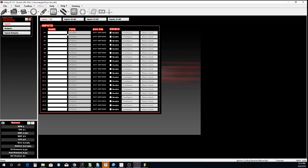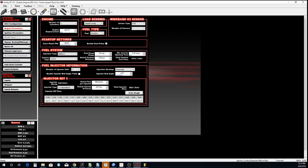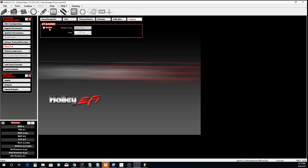So I added IO on my screen here. Oh, yeah. But this is under basic IO. You don't have to add any IO. All you got to do is go to the system parameters. Got it. Okay. And then basic System IO. ICF. Staging. There it is. Right? Cool. All right. Yep. In the basic IO section of it, there's staging, right?